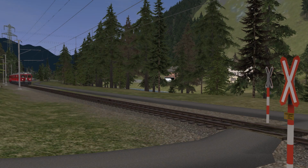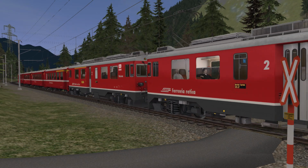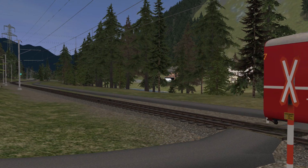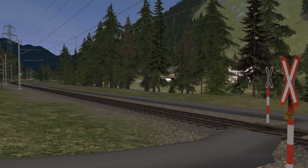The main subject of this video will be my discussion of the Rivet products that I actually own in Train Sim World 4 and why I don't recommend them. Or, in the case of Island Line 2022, why I think it's actually decent.